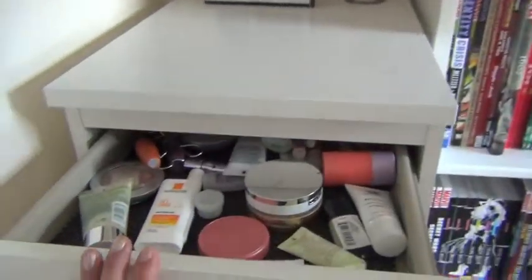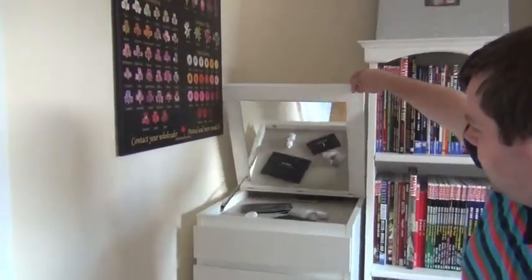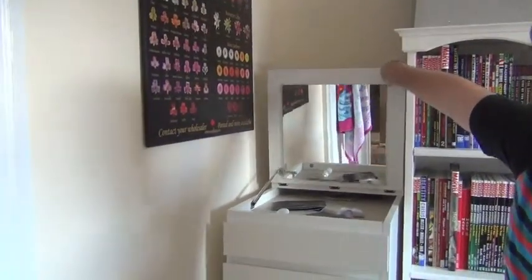This is where I keep all of my makeup stuff in here. If I show you, it opens like this. I got a bunch of stuff in there. It even opens up here. Very nice piece of furniture. And we have more storage in here.